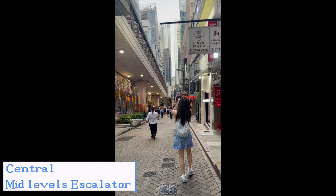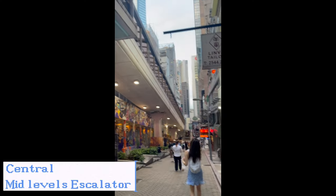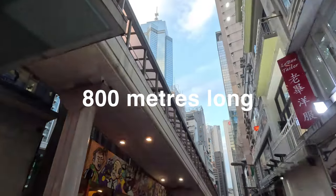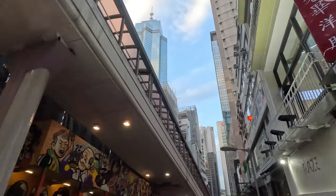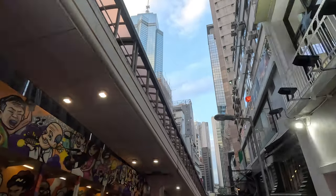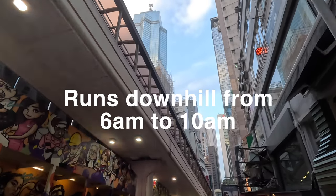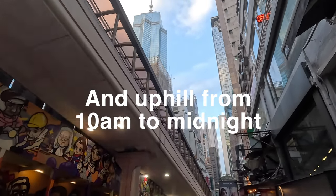This is called the Central Mid-Levels Escalator. It is considered to be the longest outdoor escalator in the world at 800 meters long. The purpose of this escalator was to connect Mid-Levels and Central so people could travel more conveniently back and forth. The system runs downhill from 6 a.m. to 10 a.m. and uphill from 10 a.m. to midnight.